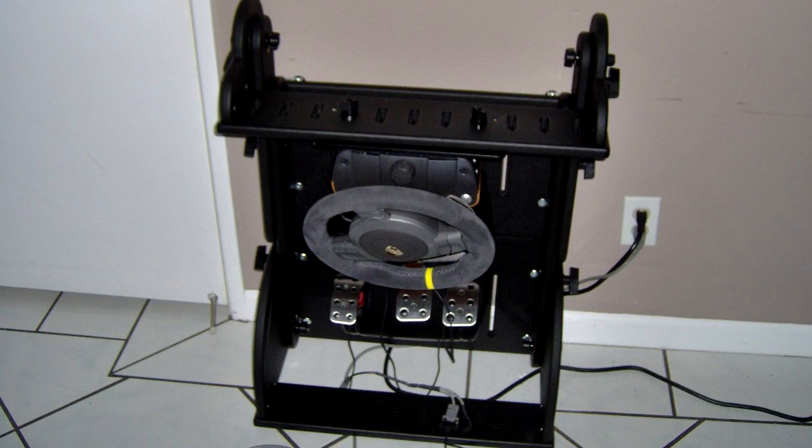You just loosen up all the knobs, get the wheel to drop down, and then fold this to meet up with the base. Swing the wheel all the way around. Yep, whatever it takes. It compacts pretty well and can definitely fit in a closet. So, compactability, and then any more pros?